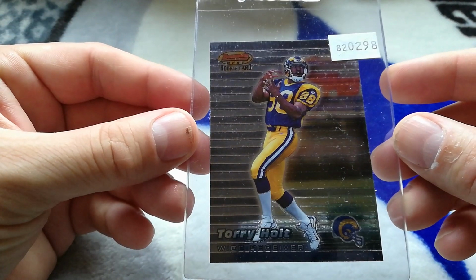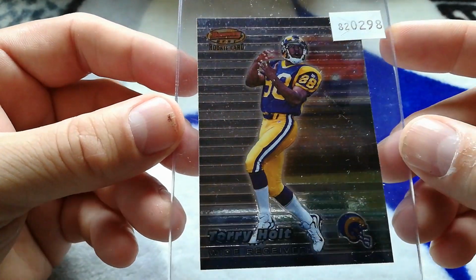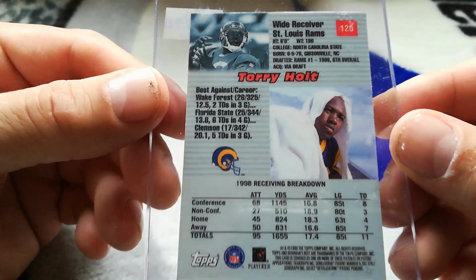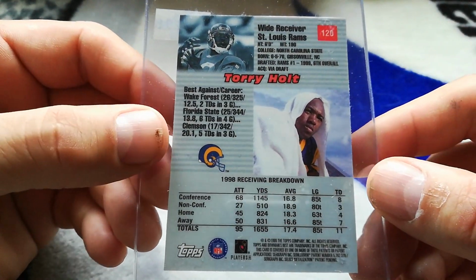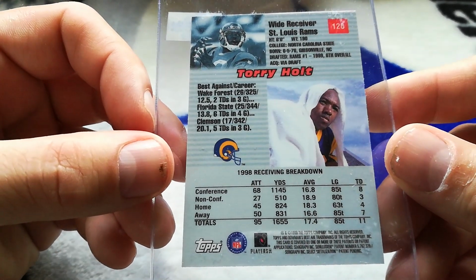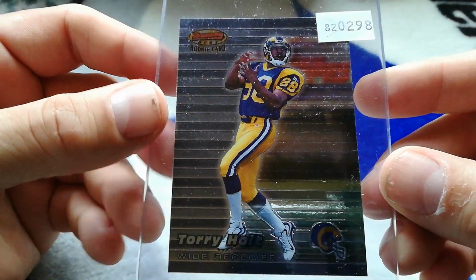And here is another underrated player in my eyes. Torry Holt. This is his Bowman's Best rookie. I think he's going to be in the Hall of Fame, especially if they do, I don't know if you guys heard or not, but they're going to do 20 in 2020, I guess, for their anniversary of the Hall of Fame. They're supposed to induct 20 players into the Hall of Fame. So he should definitely be getting in there. Him and Isaac Bruce deserve a spot.